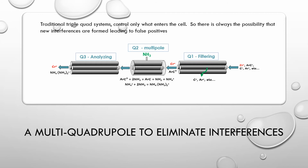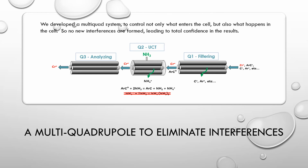But look at what happened to the ammonium ion, which is the byproduct of that reaction. It reacted to form a cluster ion at mass 52. So we eliminated one interference only to create another. So how is a multi-quad different from a triple quad? Well, on a multi-quad, Q2 is a quadrupole with mass filtering capabilities. Let us go back to our example.